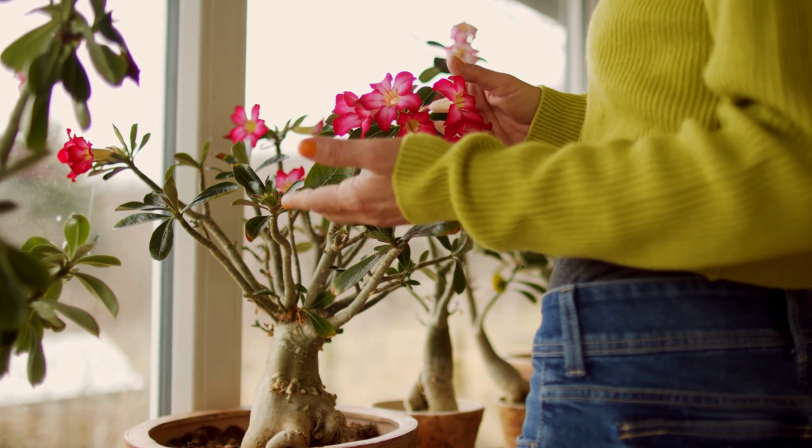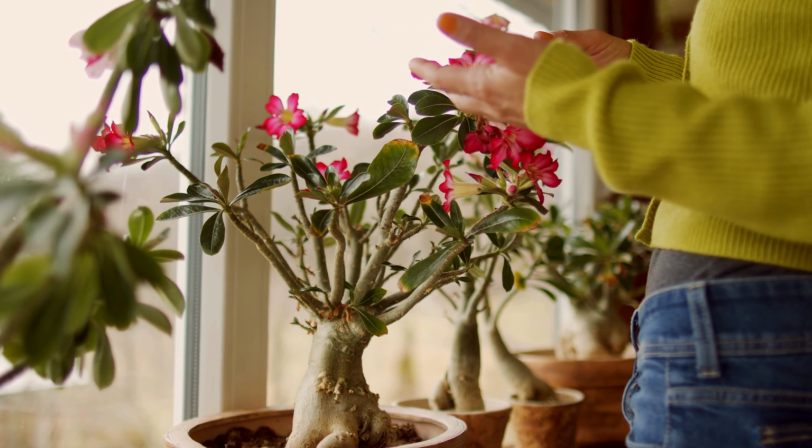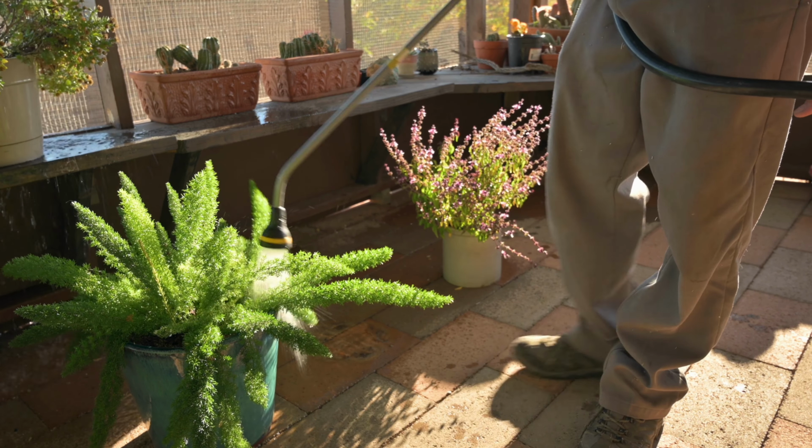Hey everyone, if you're like me, you love having lush, green houseplants, but sometimes they just don't seem to thrive no matter what you do. Today, we're diving into 11 houseplants that seriously benefit from a little misting love.